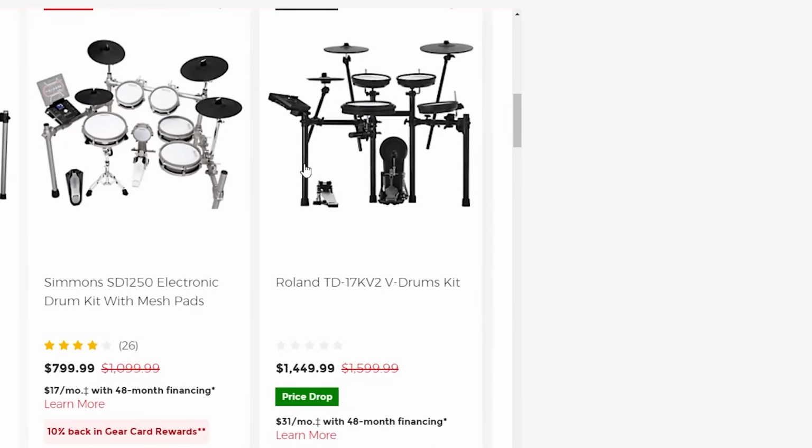So next up, we got the Roland TD17 KVX2, which is now selling for $1,450. It used to be $1,600. In my opinion, I wouldn't really buy this one, not because it's a bad drum set, but it's just that I prioritize having a hi-hat on a stand rather than getting a TD17 module. So I would either drop down to $1,200 and get the TD07 KVX, or I would go up in price to the TD17 KVX2 and just get an overall better drum set.